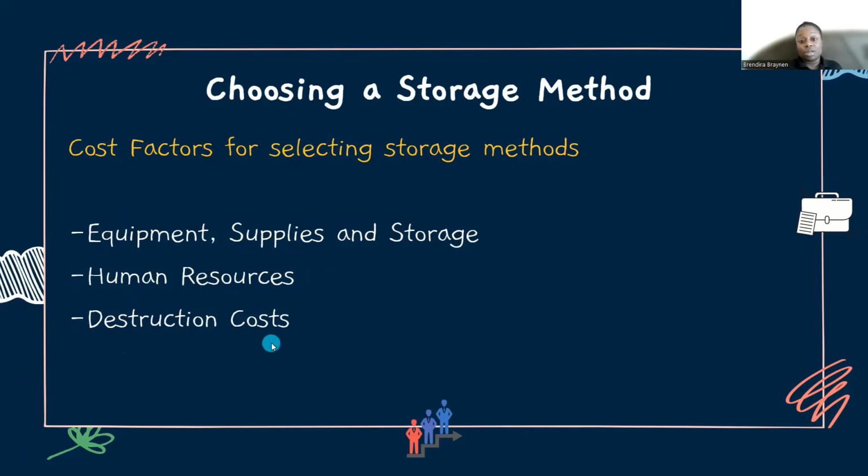And then finally, we have destruction costs. Most companies have a retention plan, which means that they try to figure out how long they need to keep information before they destroy it. In most instances, 7 years is the legal requirement for holding information. After a while, some documents are going to need to be destroyed just because you don't have sufficient space to keep years and years of information, unless you're converting it from paper to something else. All of that has to be taken into consideration when storing media and storing files and choosing a method of storing.